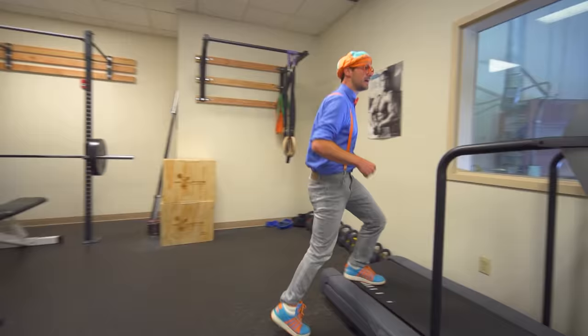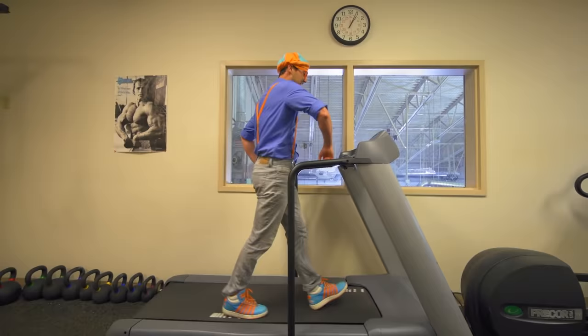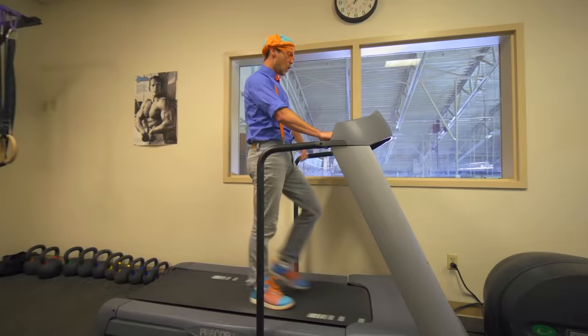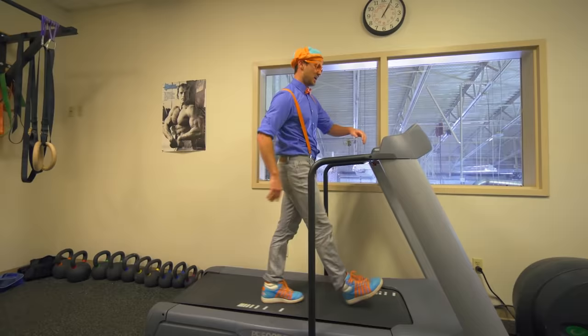Being physically fit is really fun. All right, this is a treadmill. It's where you can walk and then be in one place. See? And you can also run. Whoa, here I go. Oh, it's getting faster and faster. Whoa. Now I just went really fast. All right, hit the tunes.